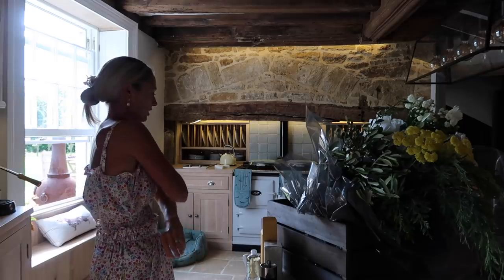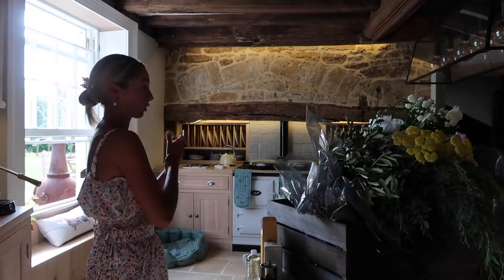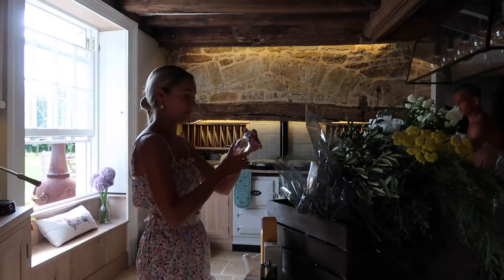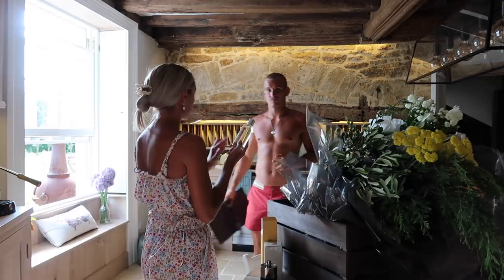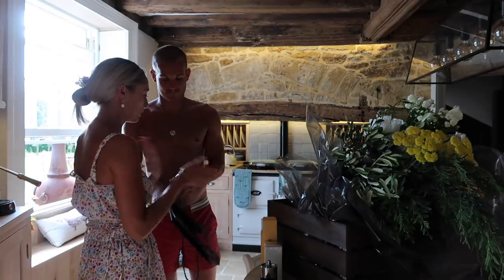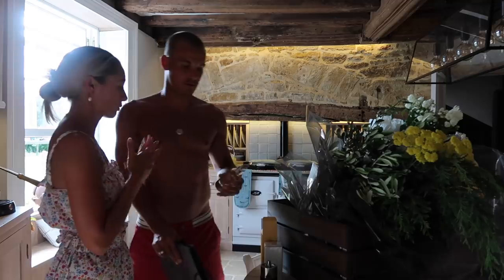Oh, so it came in the vases. We just have to plonk them in there for now, because I'm doing proper flower arranging tomorrow. That is absolute heaven. Do you know what? Let's put this next to the beautiful Molton Brown candle we've got in the bathroom down here, because it's really nice after you've been in the sun. You come into the bathroom, you wash your hands, and then put a little bit of that on your body to moisturise yourself while it's really hot outside.